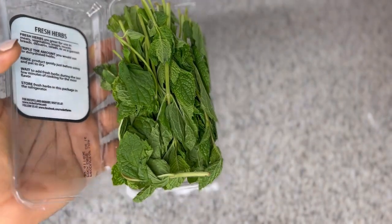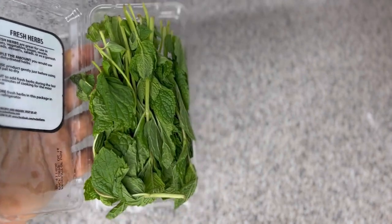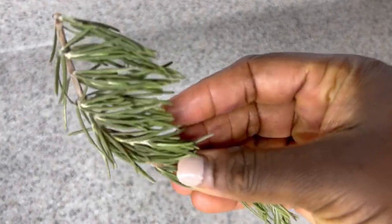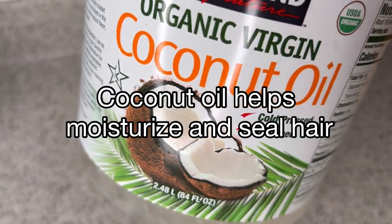Alright, so I already introduced some of my ingredients. I'm going to use the red onion, I'm using the rosemary herbs, as well as mint. I'm going to tell you the benefits of all these ingredients to our natural hair. And also, I'm going to show you the best way to use this treatment to grow your hair. So make sure you're watching this video to the end.